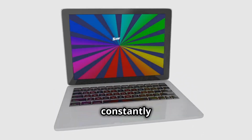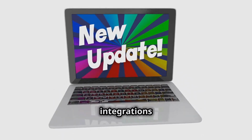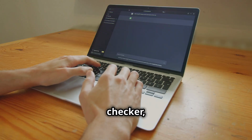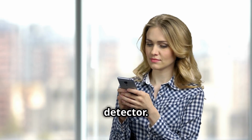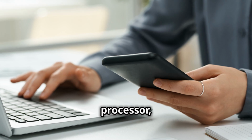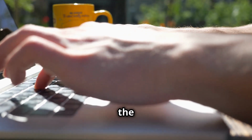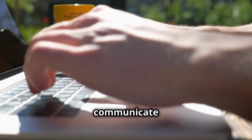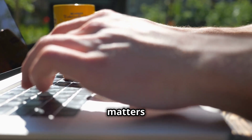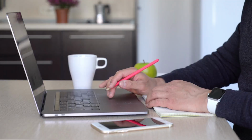Grammarly has been constantly evolving, adding new features and integrations that make it even more powerful. They've got a plagiarism checker, a style guide, and even a tone detector. Grammarly integrates seamlessly with your browser, word processor, and phone. It takes the stress out of writing, helps you communicate more effectively, and frees you up to focus on what really matters: the content itself.